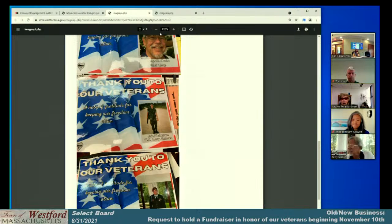All right. We do have an opinion from town council, who has advised us that we can permit this on our town common, that it is consistent with other things that we have allowed on the common. So for anybody who was questioning that, we do have that opinion from town council. Any questions from the board?